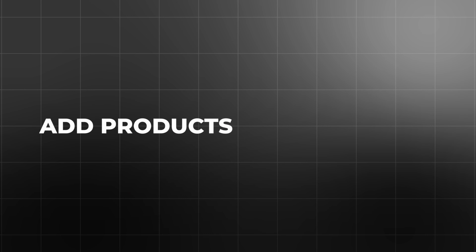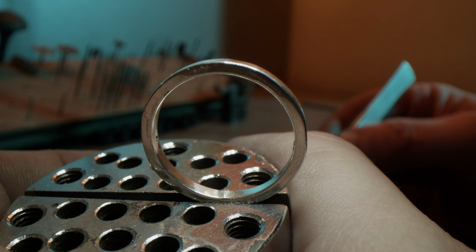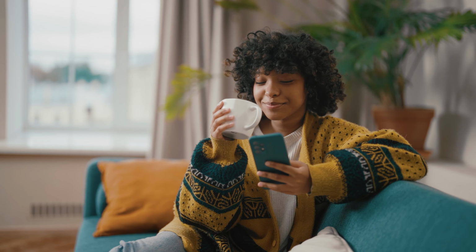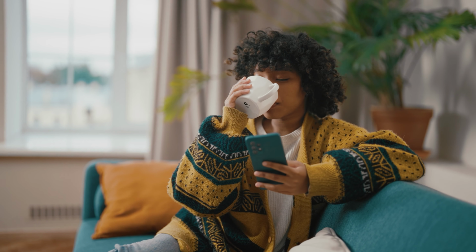Next, you'll have to add products. If you're working with a print-on-demand partner like Shine On or Printful, you can just add their jewelry templates and sync them to your store. Just upload your customizations like names, dates, birthstones, and the supplier will handle the production and shipping for you. What I love about this is you never have to touch inventory. You just set up the listing, and when someone buys it, it automatically gets fulfilled. And if you choose to make the jewelry yourself, this is where you can upload your own product images, set prices, and write out the description.